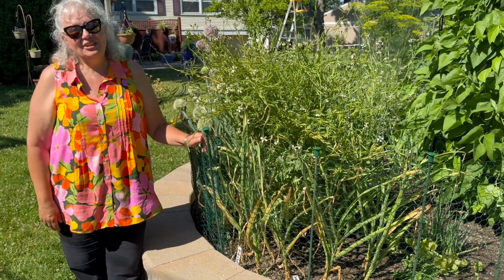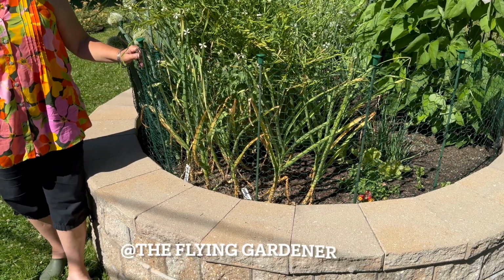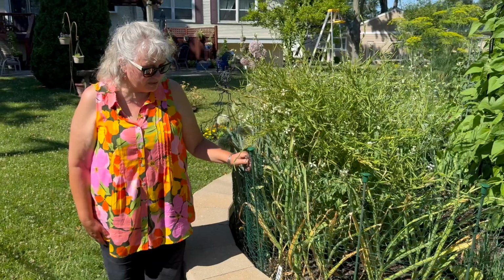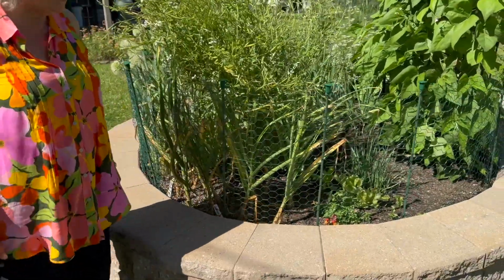Coming around the end here, we have some leftover small clove garlic. Will the Flying Gardener challenged everyone who wanted to join in to grow their small cloves to see what happened. So that's what I'm doing here at the end.